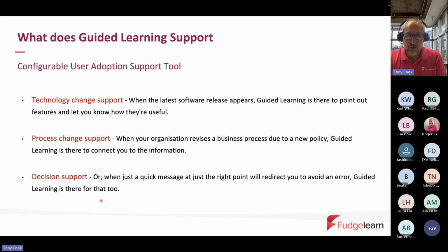Equally, when you've got a user that really does need support in terms of the decision they've got to make in terms of the use of the system, this is where, for me, one of the big key benefits are. It's in terms of really helping them to signpost that direction for them and avoid any errors in terms of data entry or the use of the system itself.